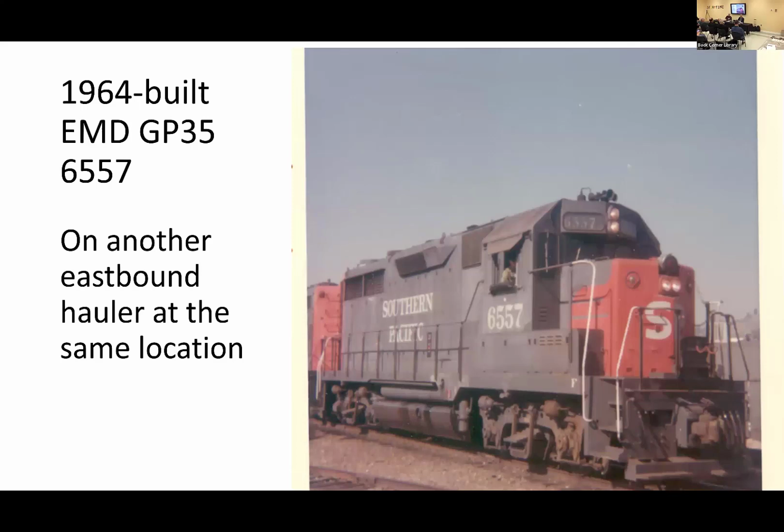So also same location. This is a 1964 built EMD Jeep 35-6557. It's another eastbound hauler coming out of Bullring, same day. Locomotives congregated at Tucson later in life, and the shops there became expert at maintaining their unique electricals. And the little dot over the 55 there means it's turbocharged in SP's system of designating things. Right, because as they did rebuild projects, some of them were deturboed.